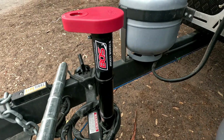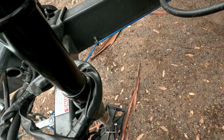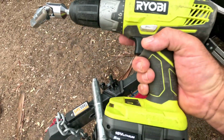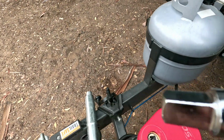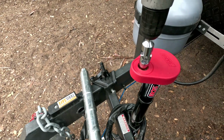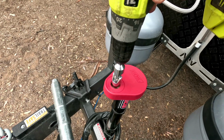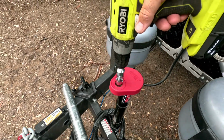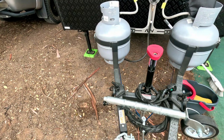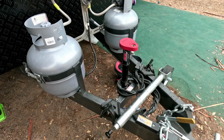Another purchase we've just done recently to make our lives a lot easier is a new jockey. This isn't a jockey wheel, it's an actual platform. So we can grab a trusty drill, it's got an attachment on it, just put it on, and it allows us to simply do it with a gun rather than having to do it by hand. Make our lives a lot easier. It was a little bit to pay out to get it done, but in the long run, the amount of times I'm going to be winding that thing up and down, I think it'll be well worth it.